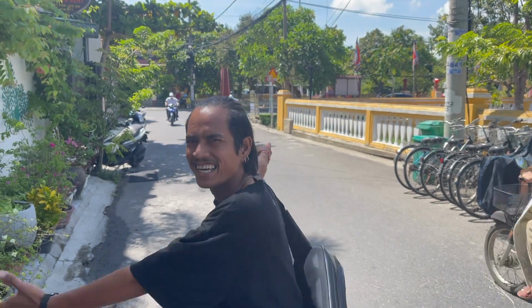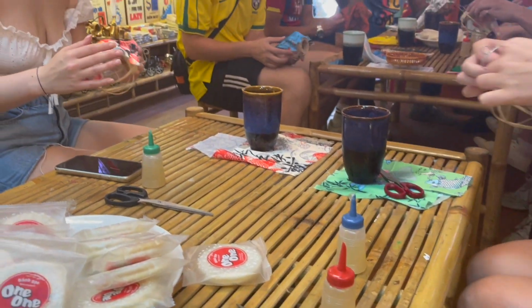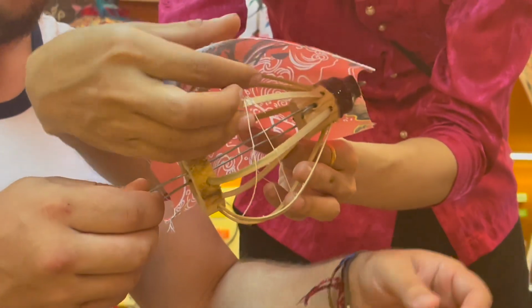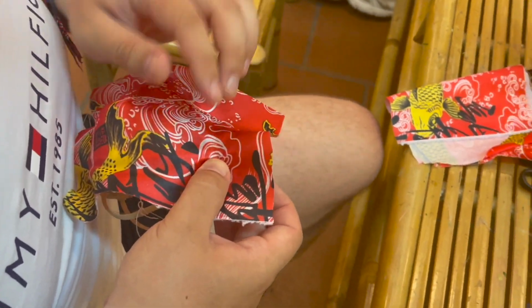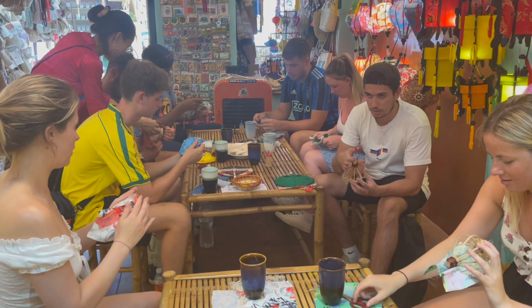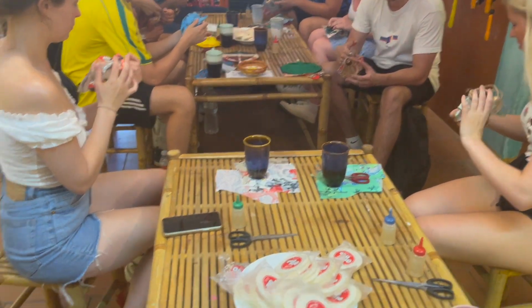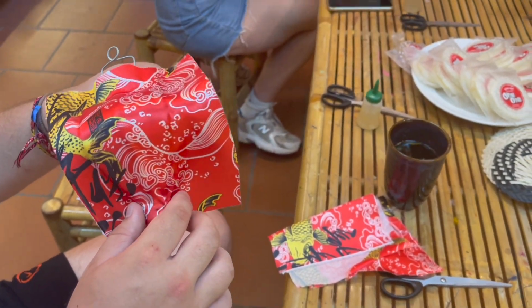Let's be together. This lantern making class was one of the activities included in our 17-day Vietnam Explorer tour with Tru Travels. However, with Hoi An being famous for its lanterns, there are plenty of places to go within the town to do lantern making classes just like this one. For us, this activity was a great icebreaker to get to know some of the new members of the group.